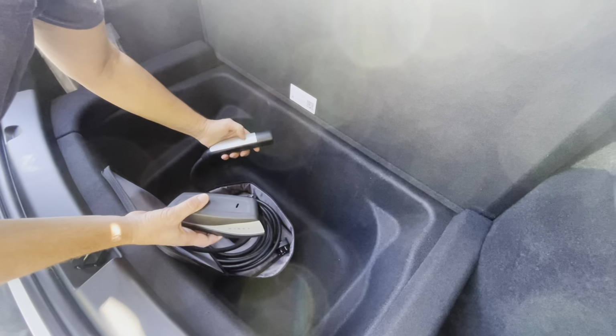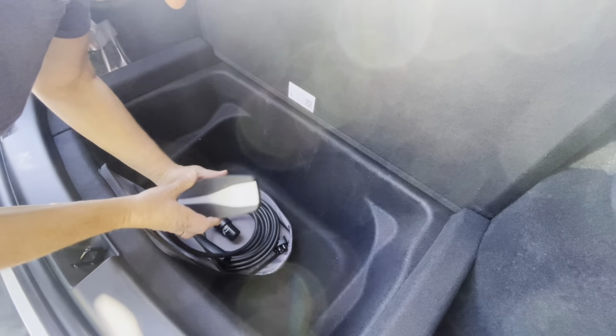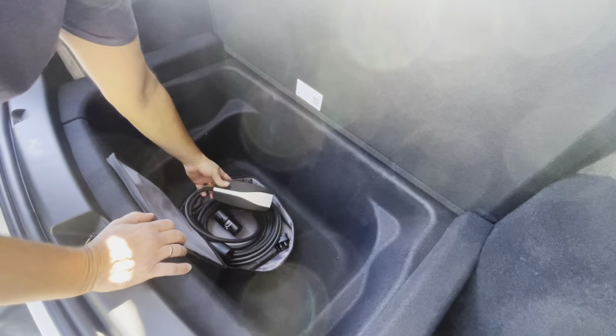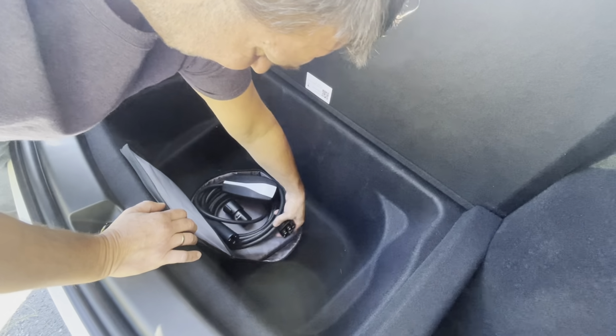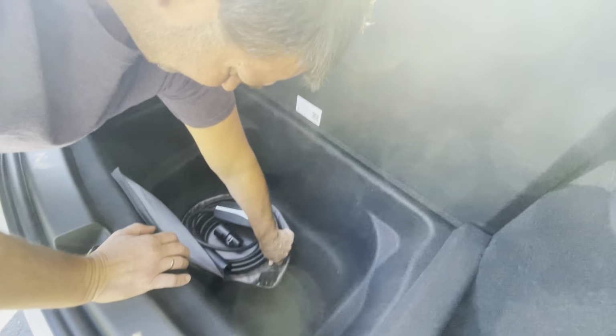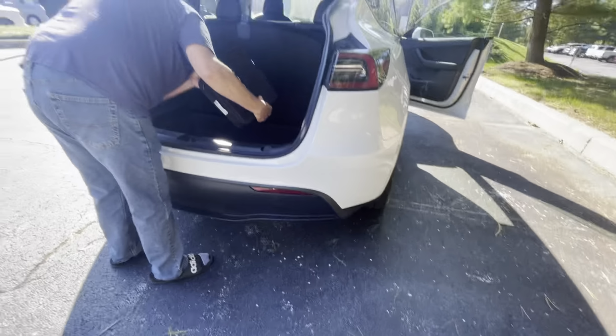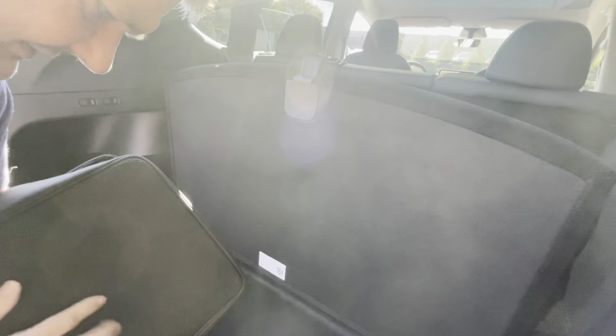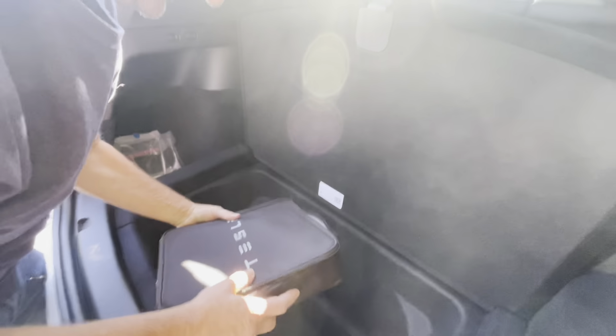Oh, you can click it. Okay. Decent. That must be the supercharger. It might be. So look, on the bottom, it has some material so it doesn't slide around. Oh, how thoughtful. I know, right? It's like they actually care.